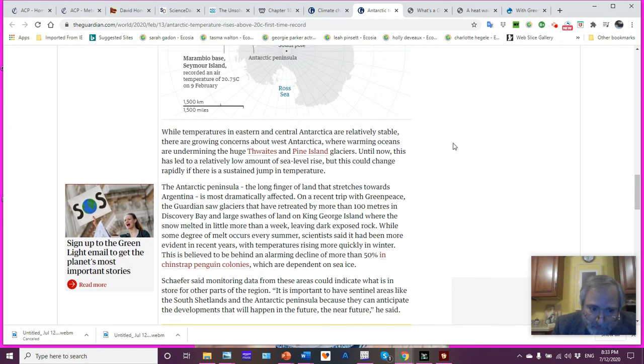On a recent trip with Greenpeace, the Guardian saw glaciers that retreated by more than 100 meters in Discovery Bay, and large swaths of land on King George Island where the snow melted in a little more than a week, leaving dark, exposed rock, which means reduced albedo. While some degree of melt occurs every summer, scientists said it had been more evident in recent years, with temperatures rising more quickly in winter. This is believed to be behind an alarming decline of more than 50% in chinstrap penguin colonies. And we saw the chinstrap featured in that video. They're called a chinstrap because of that little black line that looks like a chinstrap.